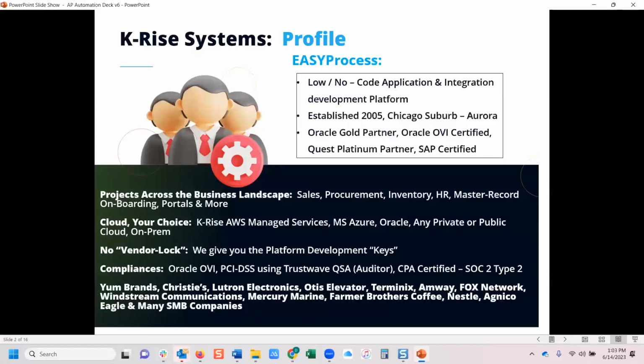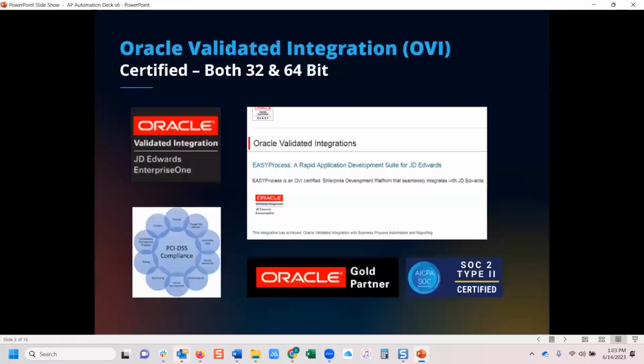Companies that want to take ownership of the project management or development, we give them the keys. Full e-learning comes with it. A lot of our customer base, though, have lean IT and they want KRise to create turnkey solutions, which we do. We have all the compliances there. We have large companies, small companies.